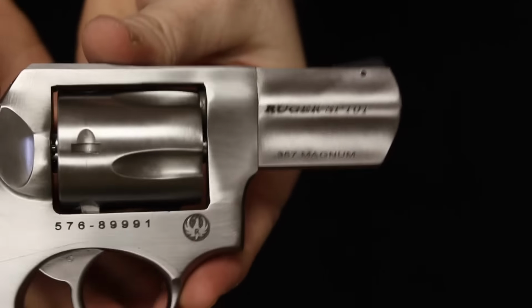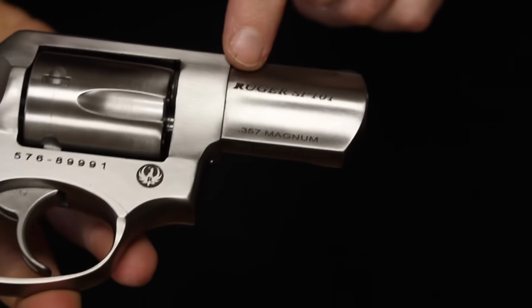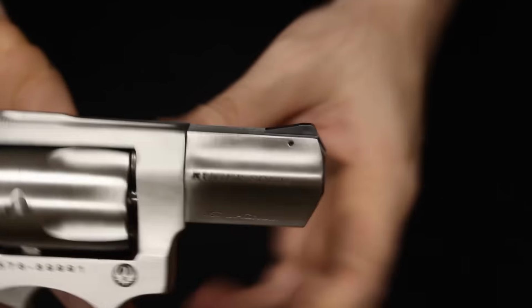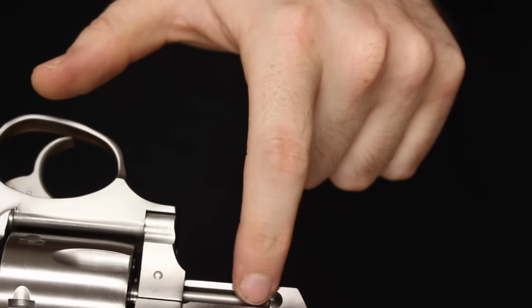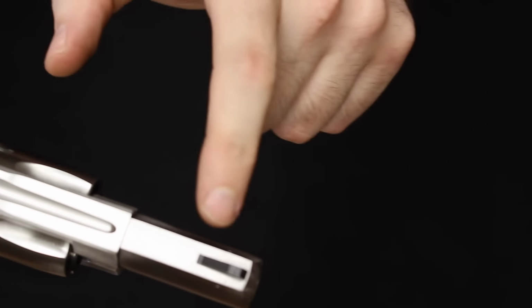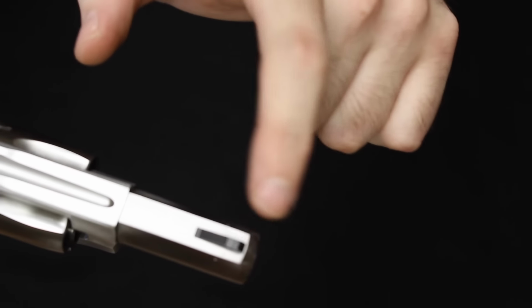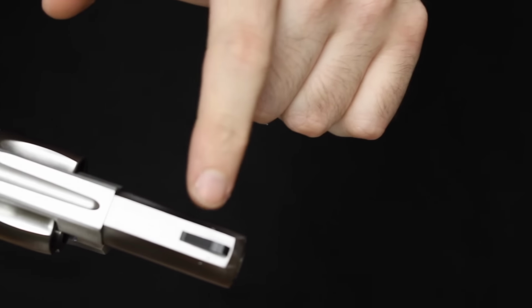Okay, let's go ahead and start with a point-by-point comparison, starting up here at the front end with the Ruger SP101. There, of course, are your roll markings, 357 Magnum. Now, the ejector rod is shrouded underneath the barrel up here at the front, and keep in mind this is a 2¼ inch barrel. Now, you don't have any type of ribbing or anything at the top of the barrel. It is totally smooth, and you do have your front sight, which is ramped and steel in construction.